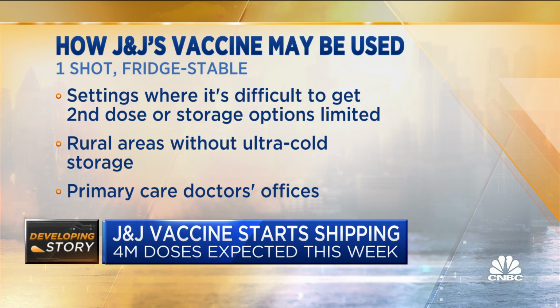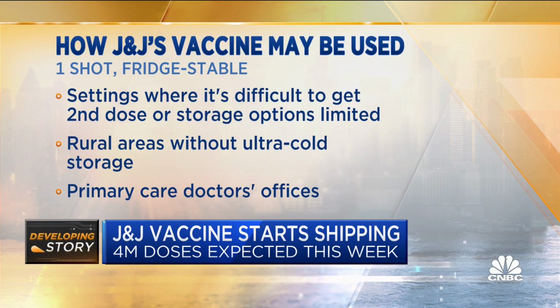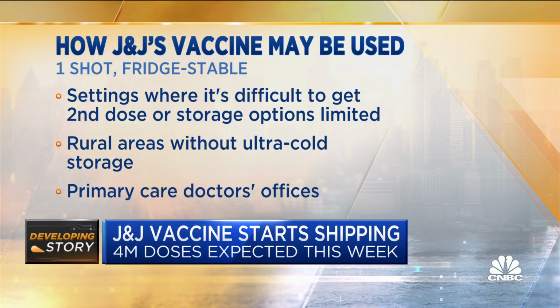We also heard yesterday from the CDC, one of the committee members suggesting this could be a good option for primary care doctors' offices where they don't have that ultra cold storage, guys. The message from the government, from public health officials, is take whatever shot you can get, even if you're comparing some of those efficacy numbers. Here's Dr. Fauci yesterday on Meet the Press.